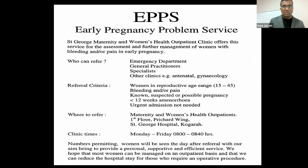And the patient has to be there definitely at 7:30 if she has to be seen on that day. If you can get bloods and ultrasound done prior to presentation, that'll be very useful. And if you're concerned about ectopic pregnancy and if she's bleeding excessively, please send them to ED.